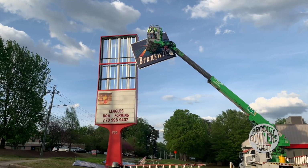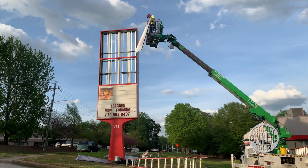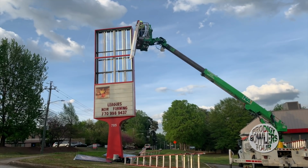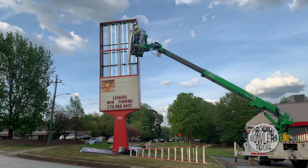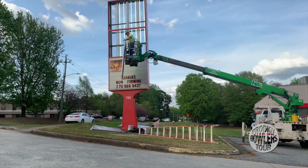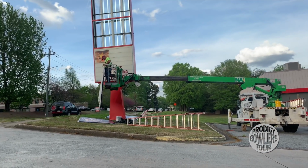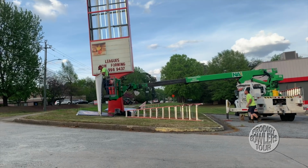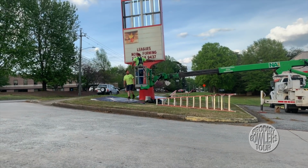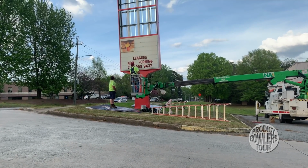Got it. And that sucker is coming down. How about that? Now, honest to God, where are you going to find compelling entertainment like this? This is must-see TV if ever I've seen it. All right, who wants the Brunswick sign? He's standing on it. Don't leave your footprints on that, dude.